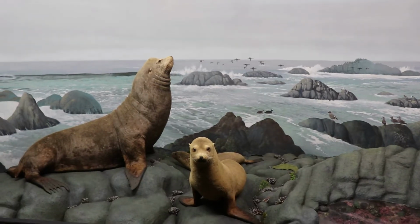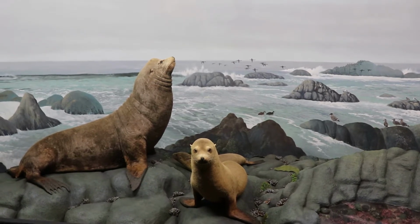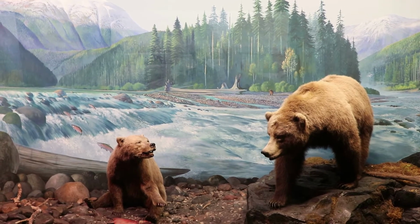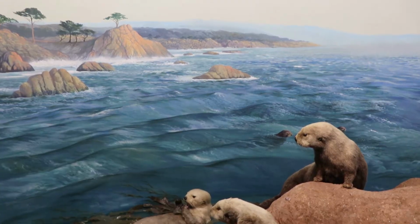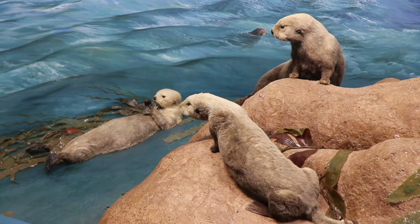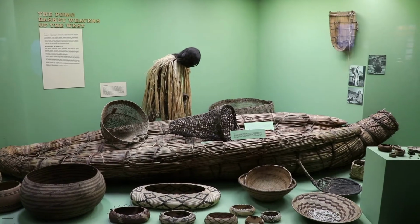Those are seals at a Pacific tide pool on the west coast. What I really love about this area of the museum is that it's just like New York City's American Museum of Natural History. They have taxidermy with old hand-painted backgrounds depicting regional locations. This display is on the Pomo basket weavers.